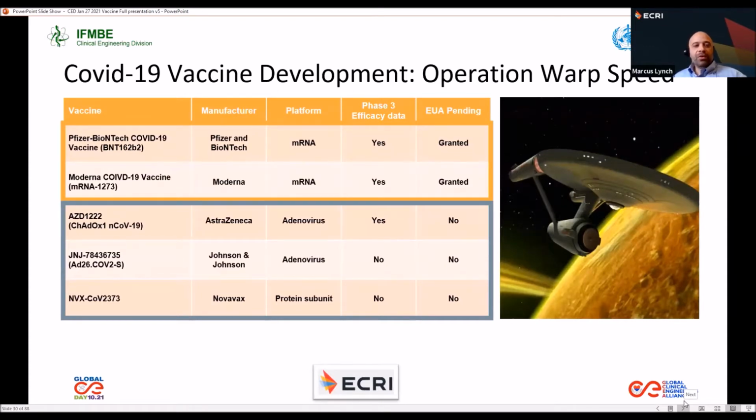However, people in lower priority groups who might be eligible for vaccination even as soon as March might also be offered adenoviral vectored vaccines, and people becoming eligible for vaccination even later than that might also be offered recombinant protein vaccines, which are shown in the gray box.